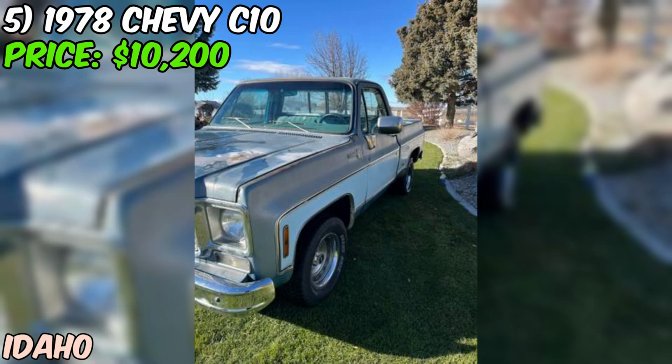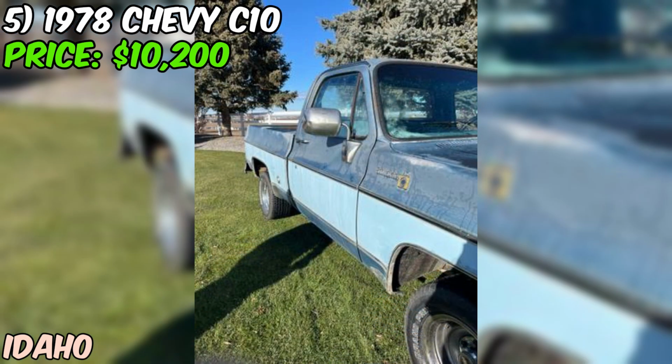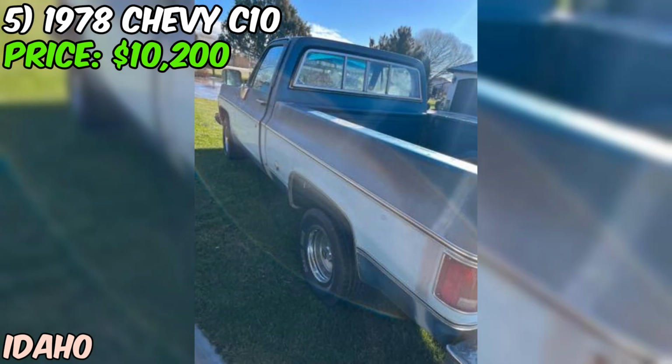5. Let me tell you about this 1978 Chevy C10 I found on Craigslist for $10,200. I've got to be honest, the seller's description is pretty minimal here, which always makes me a bit cautious. The truck's wearing blue paint and comes with an automatic transmission, which is a comfortable setup for these classic C10s. The seller states it runs great with no issues and claims it's in good condition, but at this price point, you'd really want to see more details about its history and any work that's been done.